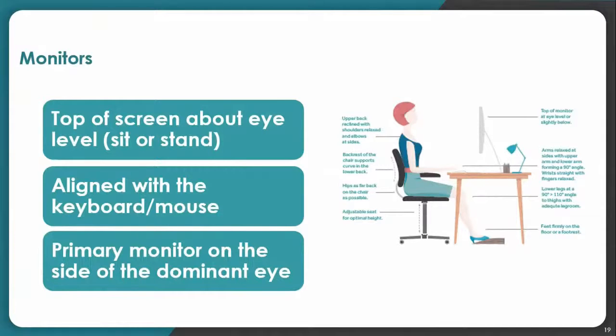Now, if you do have two monitors, if there's one screen you use more than the other, you want to make sure that you have the monitor you use more on the side of your stronger eye. So my right eye tends to be stronger, so if I have two screens, the screen I use more is probably going to be the one on my right side. So again, that's something to consider.